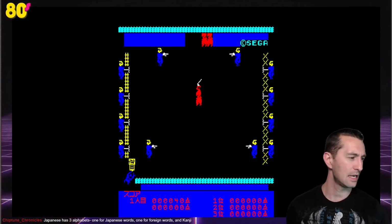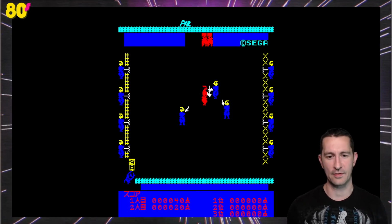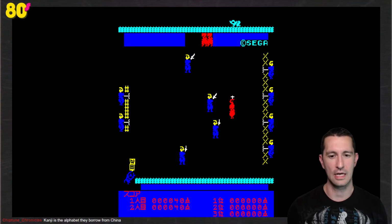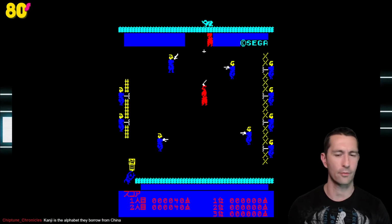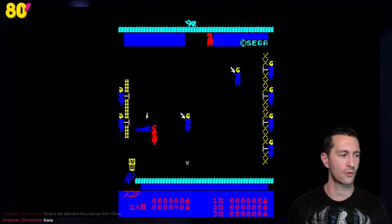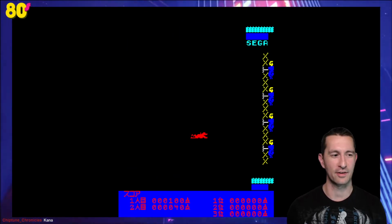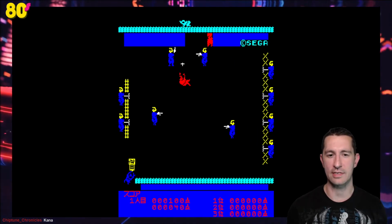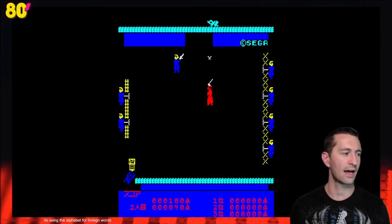Japanese has 3 alphabets, 1 for Japanese words, 1 for foreign, and kanji. So would you happen to know if this is kanji? Because I know the resolution is really low, but is kanji being displayed for this game, or is it... Yeah, kanji is the alphabet they borrow from China. So is this using kanji, or is this using the other one? Oh, kana. Okay. So glad you're here, Chiptune. What would we do without you? They had to pick something that would be able to use the low resolution. Maybe that's one of the reasons they had the American words in there. I see.